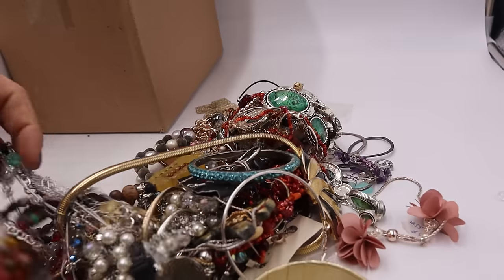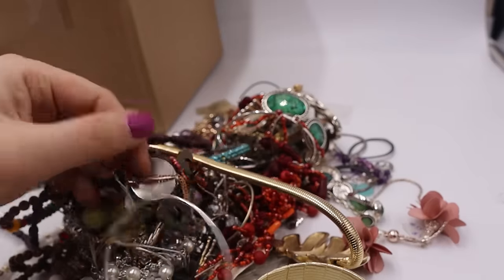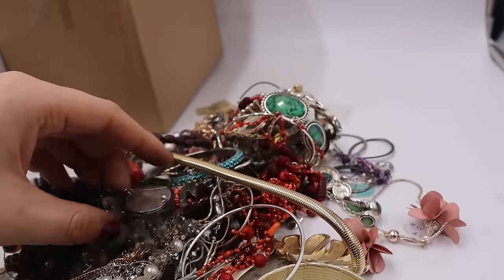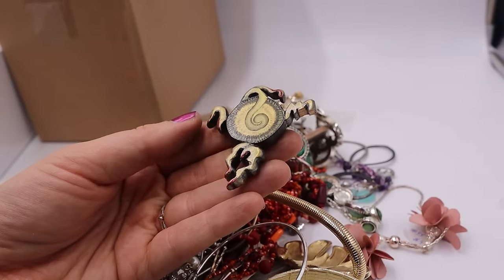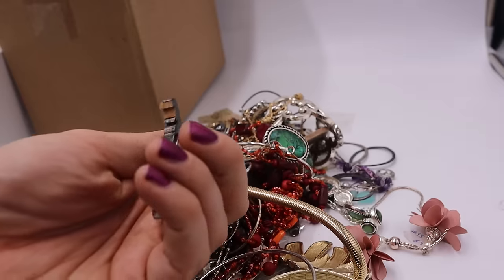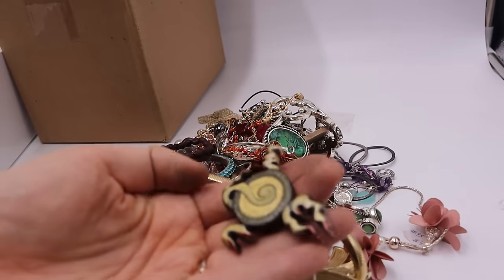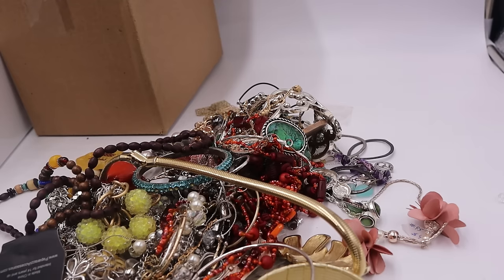Okay. I loved this, but we need to untangle it, whatever that is. Ooh, we have another interesting brooch. What are you? What is this? Carved wood? Oh, it looks like it was broken. Maybe it was something else. Okay, well, that's broken. Can't tell what it is. Not signed.